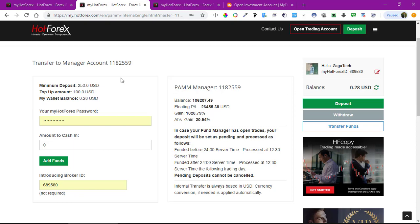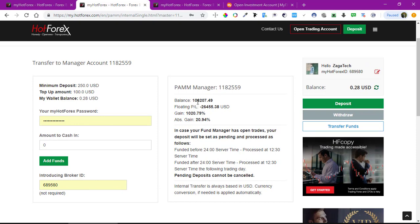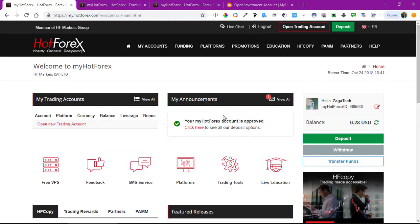Then if you want to top up and make more profit, you top up $100 or more, depending on how you see the trade. So the total balance here, with this company, Crystal FX, is $106,000. You see the total balance they have in their deposit. So you can make substantial profit when you join this company, when you join this Forex manager, and you can make so much money from that.